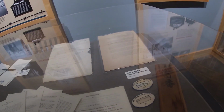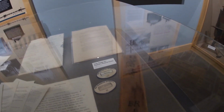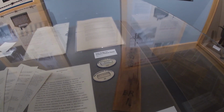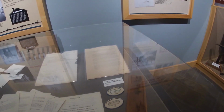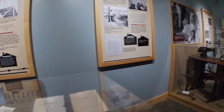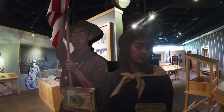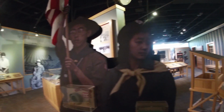Gate badges for the funeral home. Wooden sign. The Japanese lettering on the sign translates to person in charge, block 1. So they had the Boy Scouts and the Girl Scouts here for the children and teenagers that were at the camp.